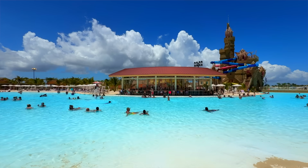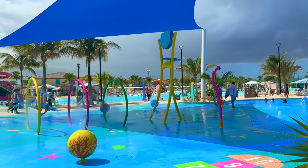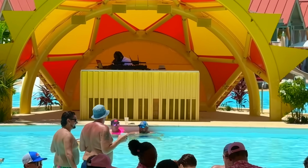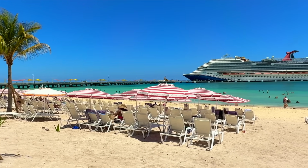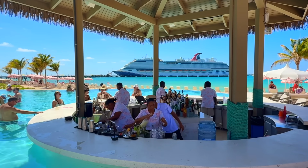Something that's really cool, especially because Celebration Key is so big, is whether you're a family and you want to have some family time with young children and maybe spend some time at the splash park, or maybe you're an adult and you want that party vibe with a DJ, you're going to have that. If you want to spend time at a pristine beach, you have that as well. And if you want a more luxurious upscale feel, there is the adult only Pearl Cove Beach Club, though there is an additional charge for this.